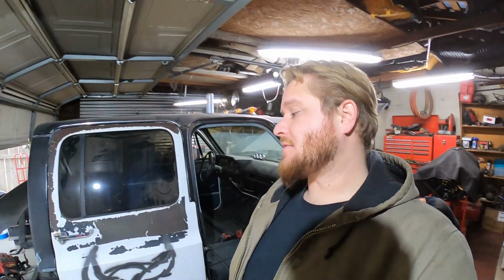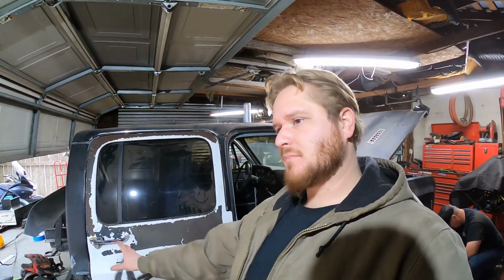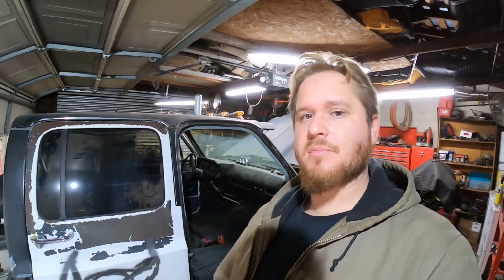There's also a strike mark here that indicates that this thing's been hit with something in that place. It could have been anything that was loaded on the back of the truck at any point. So I'm not too worried about that. I'll deal with it a little bit later when it comes time to do body work.